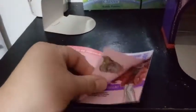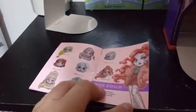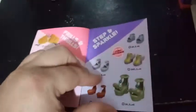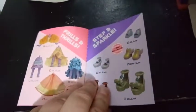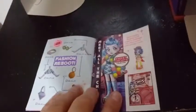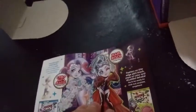But here's another look. Get the look. Hair goals. Here's some cool hair. Oh man, I have a sneaky suspicion I'm gonna like these. Here's some shoes and some more stuff and some fashion repo, some more stuff on here and some more artwork for Sweet Circuits. Oh, and Click Alt Magic and Ramrock.